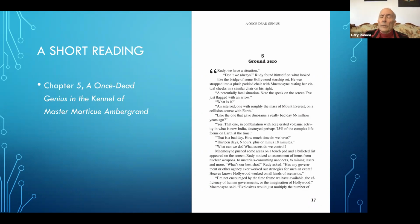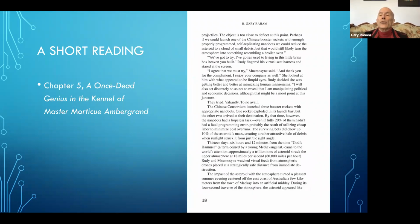Demosthenes pushed some areas on a touchpad, and a bulleted list appeared on the screen. Rudy noticed an assortment of items from nuclear weapons to materials consuming nanobots to mining lasers and more. What's our best shot, Rudy asked. Has any government or other agency ever worked out strategies for such an event? Heaven knows Hollywood worked on all kinds of scenarios. I'm not encouraged by the time frame we have available, the efficiency of human governments, or the imagination of Hollywood, Demosthenes said. Explosives would just multiply the number of projectiles. The object is too close to deflect at this point. Perhaps if we could launch one of the Chinese booster rockets with enough properly programmed self-replicating nanobots, we could reduce the asteroid to a cloud of small debris, but that would still likely turn the atmosphere into something resembling a broiler oven. We've got to try.